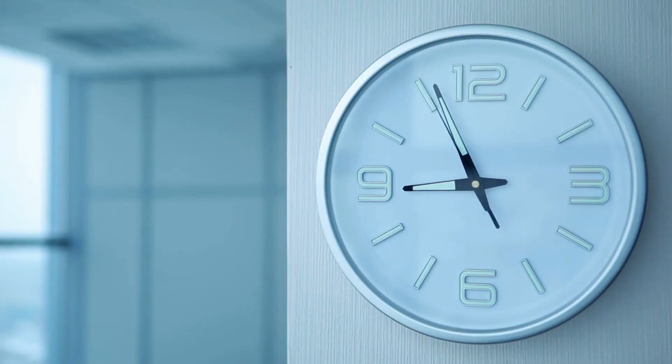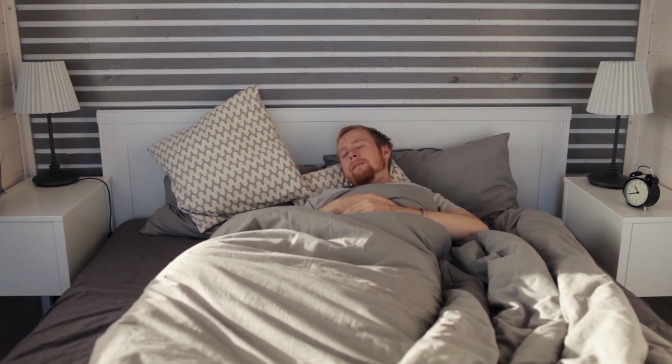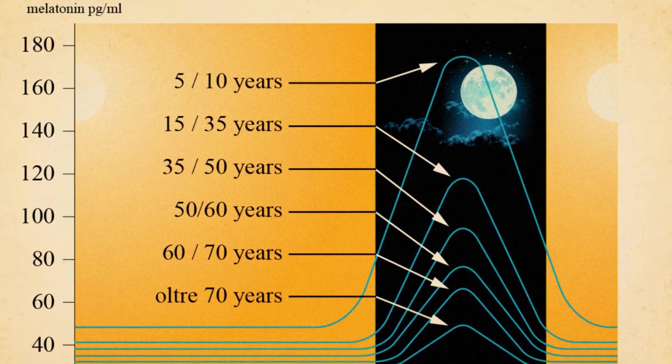As a quick heads up, the majority of adults require 7 to 9 hours of sleep per night, and it is essential to maintain a consistent sleep schedule, especially on the weekends, in order to maintain optimal melatonin levels.